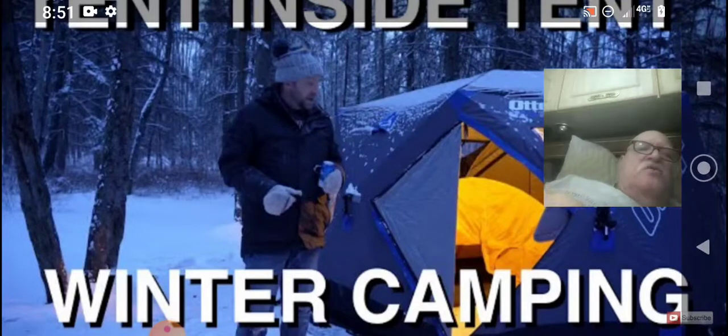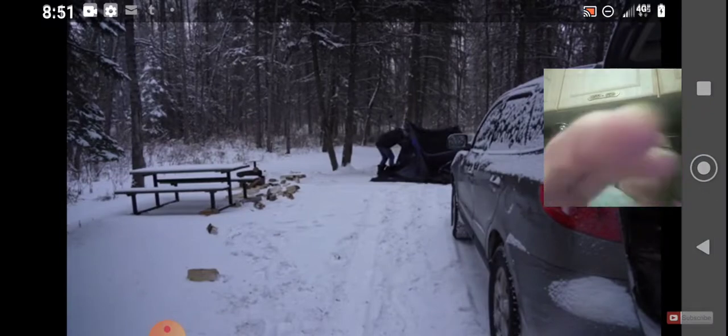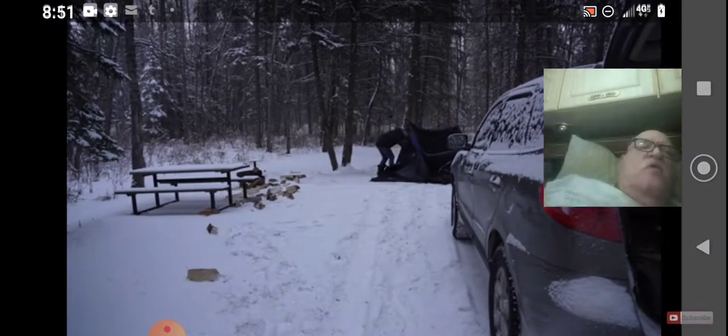So this was his new deal here. Now this is a little dome tent inside, a freestanding dome tent. I'm not going to go into that one at all because that was one where he was using little tea candles to heat it. So it worked for him. It kept him warm, especially inside a little tent.